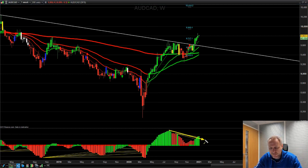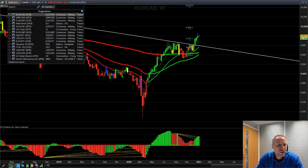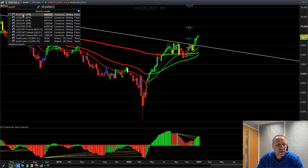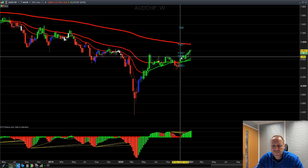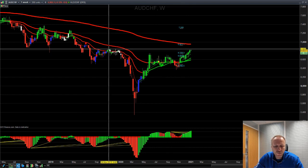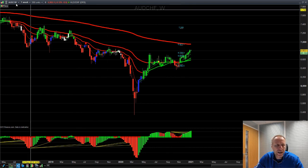Okay, doesn't mean it's going to get there, and I'm a little bit concerned about it as well because we've got a bit of a 2 wave on the yellow lines here, so we may get a bit of a pullback. But it's still strong, I think. A wide enough stop will keep you in these positions. And Aussie Swissy just grinding slowly higher here. 69.21 is a big target, and that comes in with the November high as well.